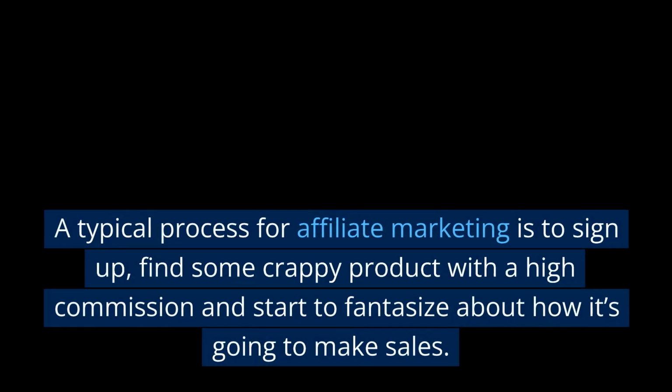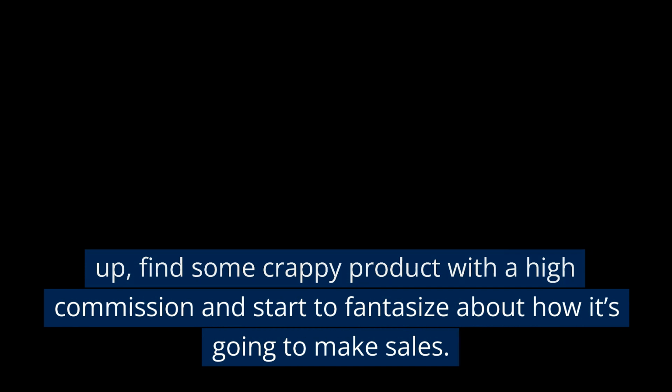A typical process for affiliate marketing is to sign up, find some crappy product with a high commission and start to fantasize about how it's going to make sales. Then, they throw some random traffic at it and watch how nobody spends a dime on it. Finally, they come to the conclusion that the platform sucks.